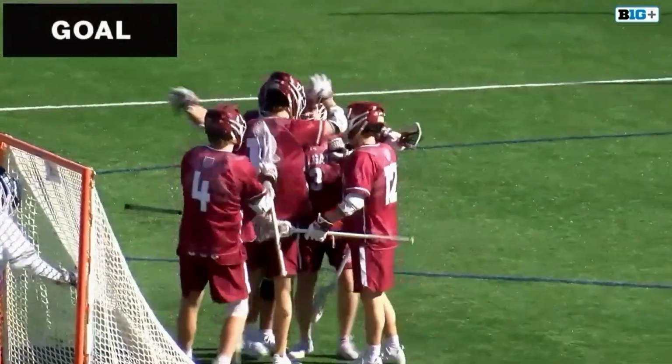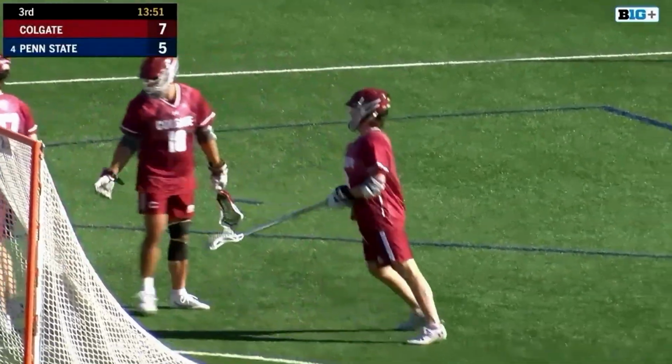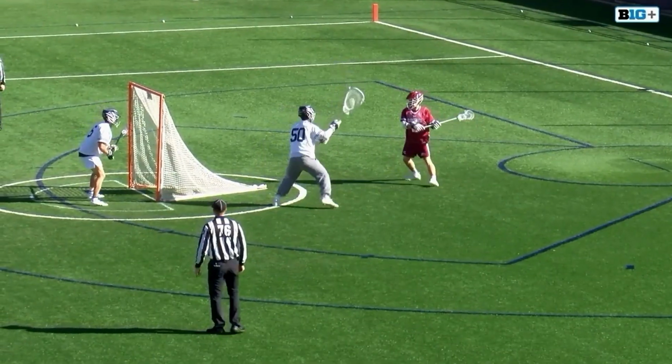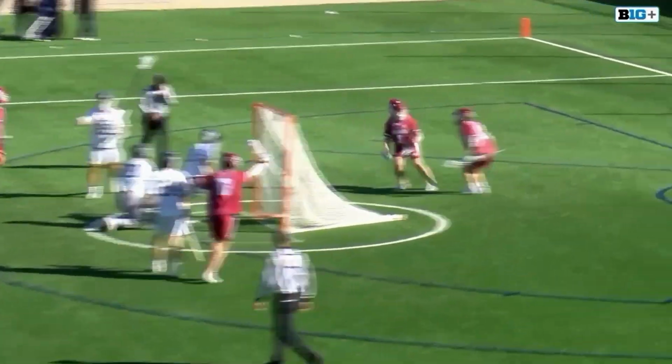It's Michael Kiley taking the feed and finishing it for Colgate. That is the definition of bad defense by Penn State. Fracione doing the right thing, taking away the one side. Ross has to get his stick up here. He's got his stick down. He gets it up late, and I believe it's Will Costin there.